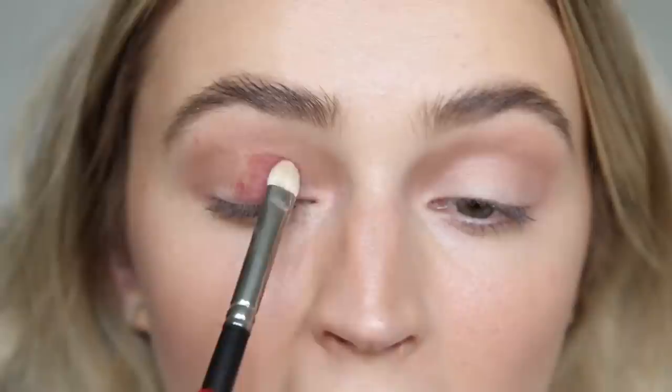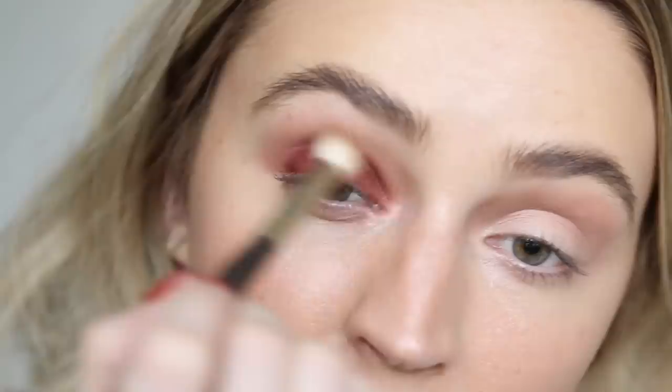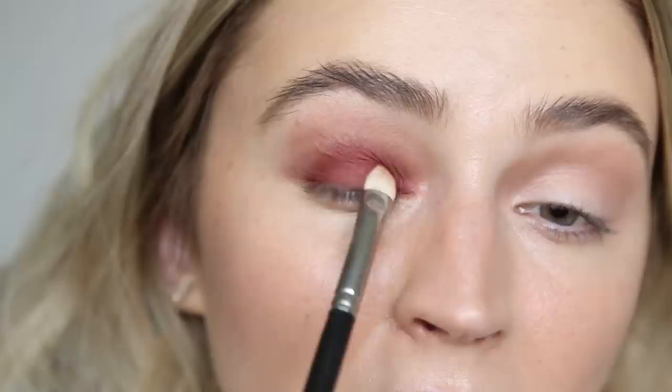I'm gonna take a flat shader brush and this deep cranberry shade right here, and we are going to place this all over the lid, up to the crease. Oh my gosh, it's so pretty. I'm gonna take that big fluffy brush and just lightly blend out that shadow in the crease. And then I'm gonna go back in with the cranberry shadow and just place more there, just building up that pigment, making sure that it is nice and clearly cranberry.